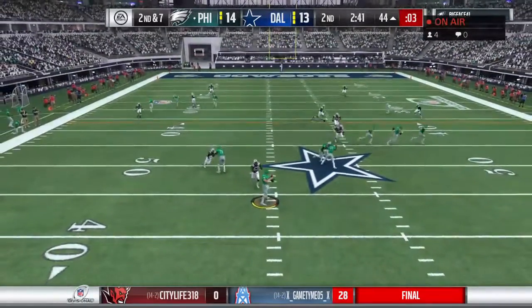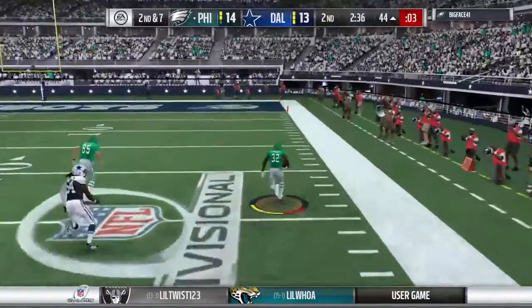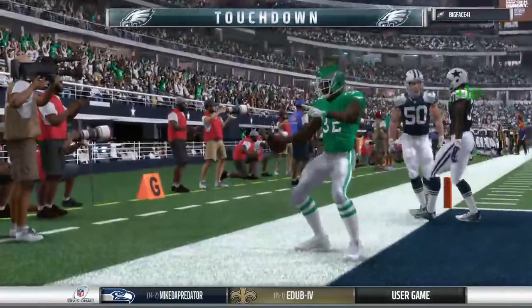Now they'll switch it up here and look to throw. Now they go screen. It's complete. And an alley to run. Touchdown, Philadelphia.